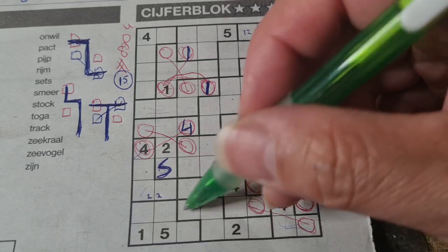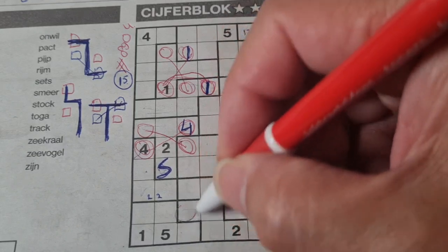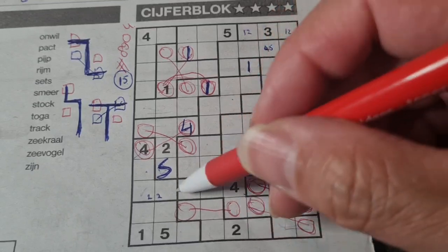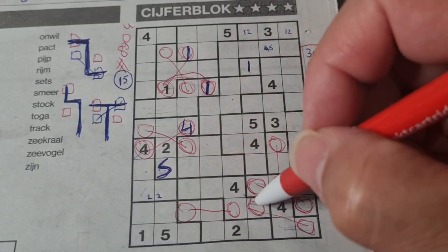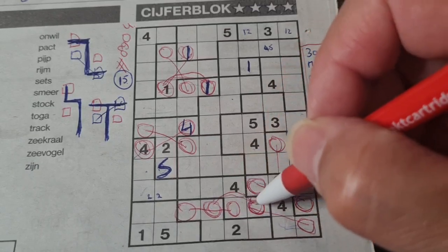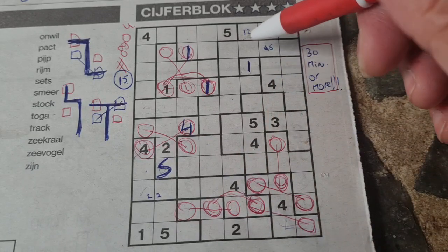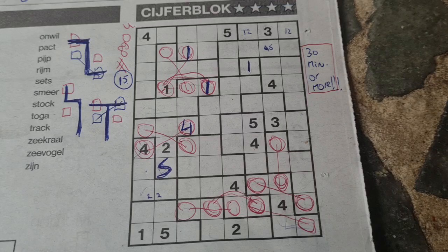Alright, we have more. Here another one. There's a lot. This box has the same number as that box. And here we have another one. This box has the same number as that box. Okay. Here we have already. Okay, then the following shape.